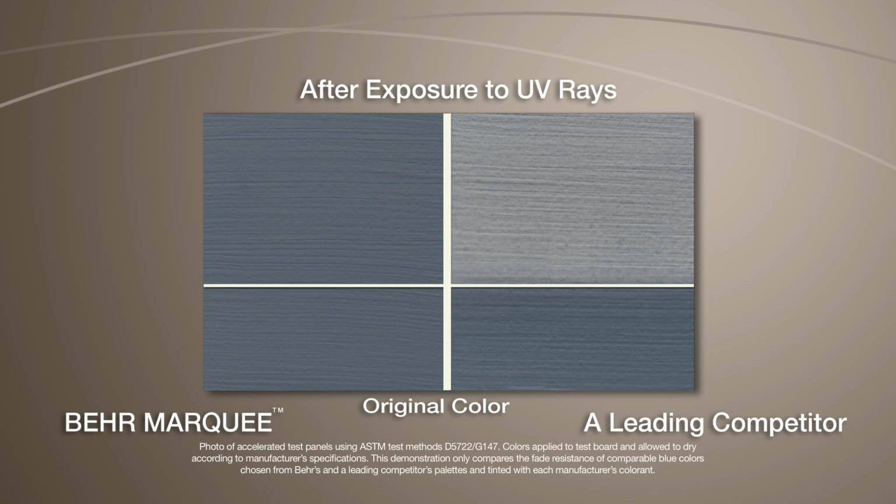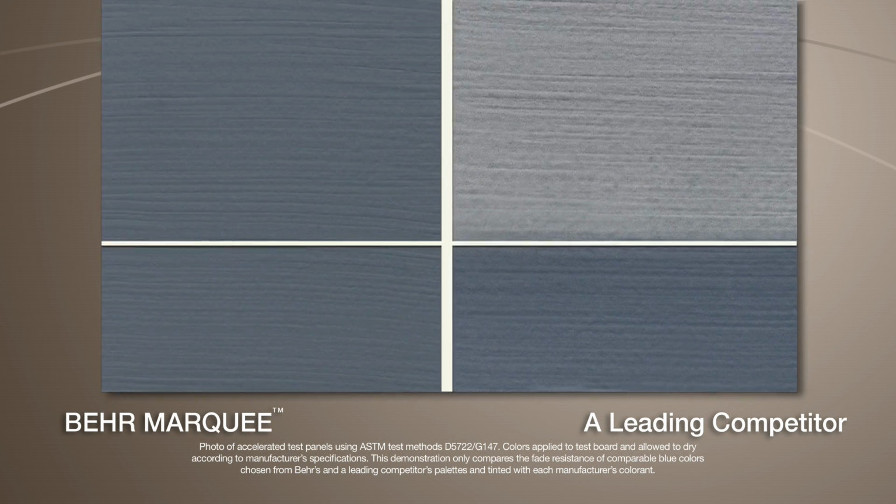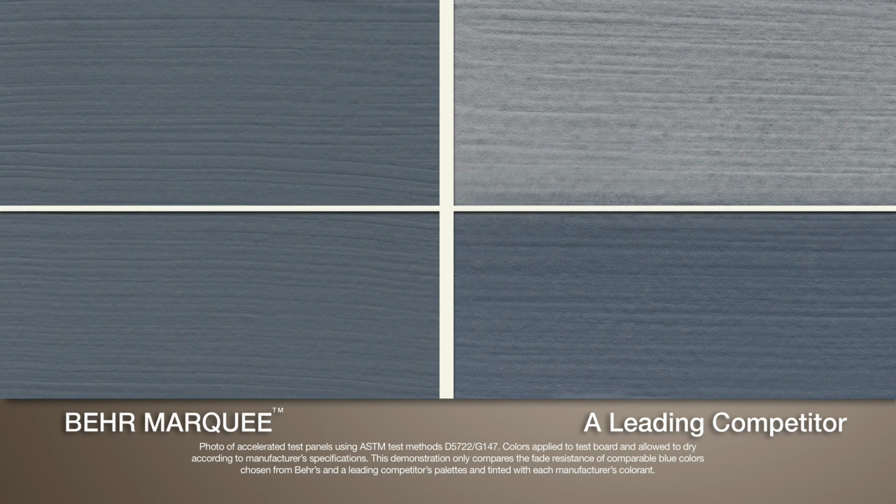Sun exposure can also affect higher sheen paints by degrading the gloss or sheen. As you can see, Marquee Paint and Primer is able to better maintain the sheen level, while this leading competitor's paint has become dull and flat. BEHR MARQUEE Exterior Paint and Primer has extraordinary fade resistance and gloss retention.